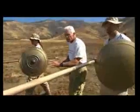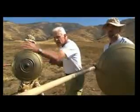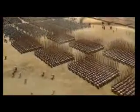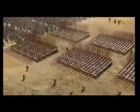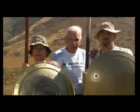Think this way. 256 sarissas, 16 to 18 feet long, in front of the phalanx. A bristling hedgehog of spear points that the enemy could not get under, around, or over. How intimidating was the phalanx? Let's take a look at what a Persian trooper might have seen.